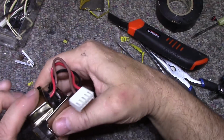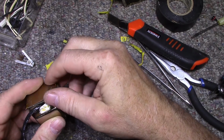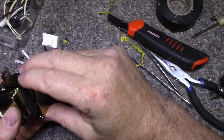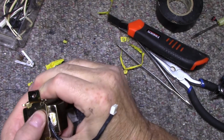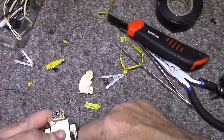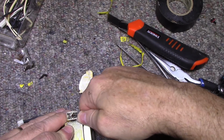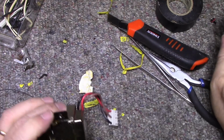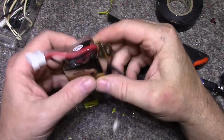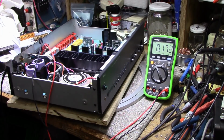I can't remember, did it go this way? This plate went on the bottom. Okay, we know that. Okay. There we go. Reinstall. Here's your part number. Okay, I'll clean this up and we'll put it back in. Continue on. All right, so after that little interruption, we got our transformer mounted back in.